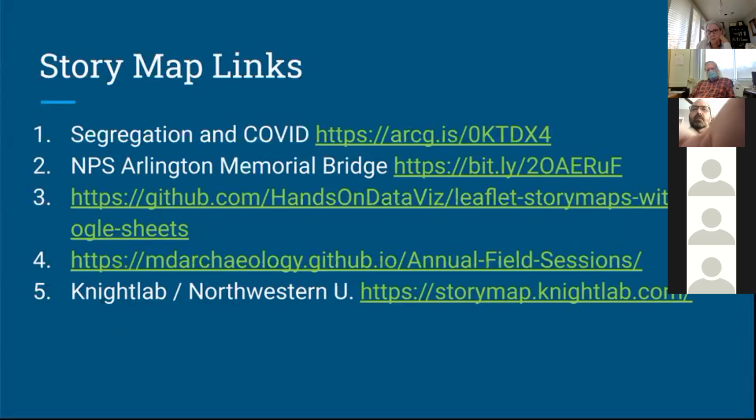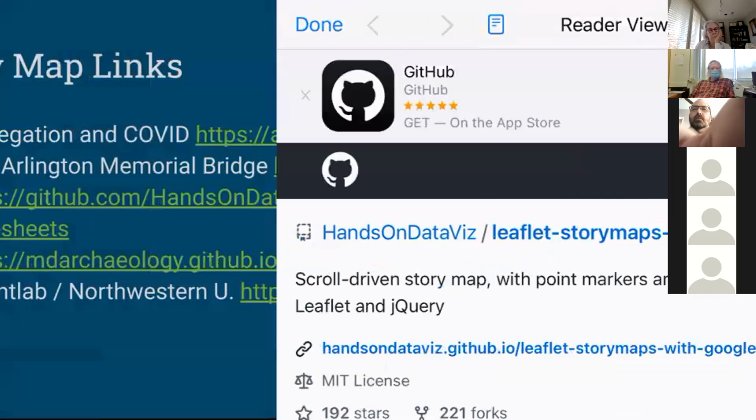And this is the story map links that I'll have at the back of the slide deck. You can hopefully click on these. The first two are Esri story map examples. One is on segregation and COVID in New York City, which is a really fantastic story map. It just won an award on the Esri story map website. It's great. And then some other examples, including the Night Lab and some leaflet and GitHub story maps. So with that, I will leave it there.